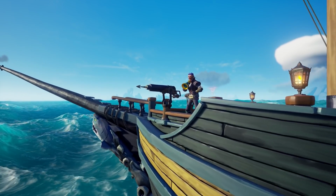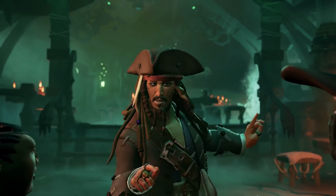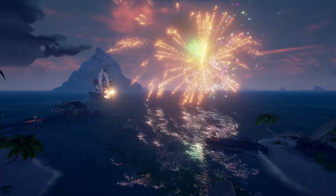Whatever direction you decide to sail in, you're sure to find something new, thanks to the fresh content that's always being added. From Pirates of the Caribbean inspired chapters to major new mechanics like the ability to bury treasure and set off fireworks. Perfect for ringing in the new year.